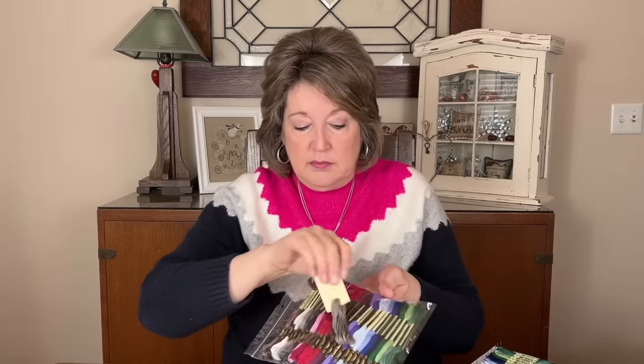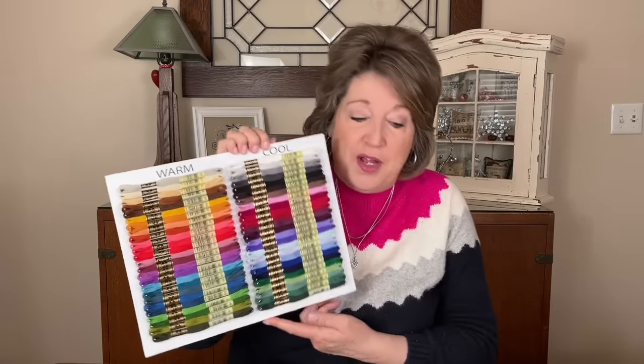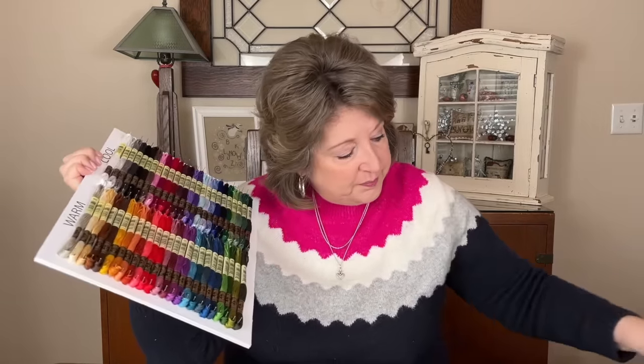And just lay your colors right on top of here to see if they play well together or not. So you don't have to have them strung out like I do, but that was helpful for my floss tube talk here. All right, so that's how you use this.